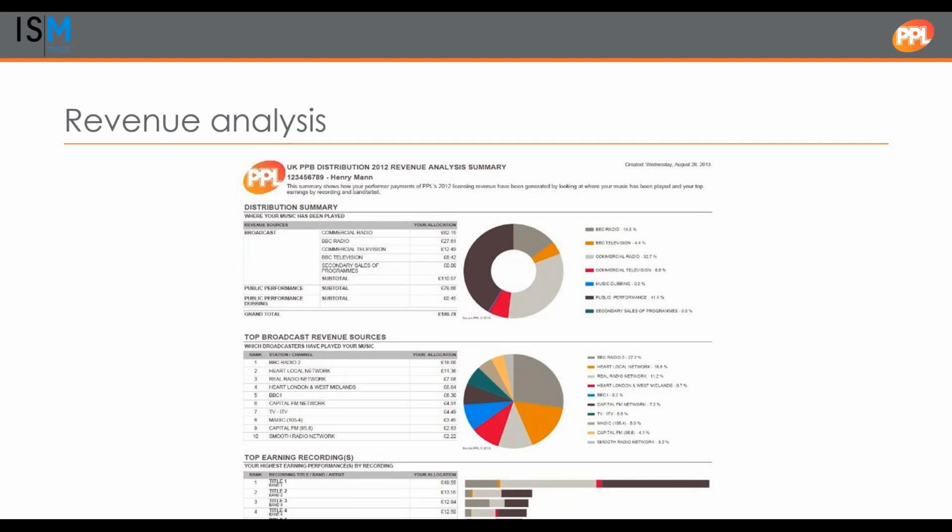And you can drill into some of these elements further. So you'll see the second pie chart gives you the top broadcast revenue sources, and you'll see in the example that BBC Radio 2 and Heart Network are the top two there. But it's particularly helpful because it might help you to make decisions on promotion if you're a feature performer. And if you're a non-feature performer, it will give you an insight into which of your sessions have been more profitable on the airplay front.